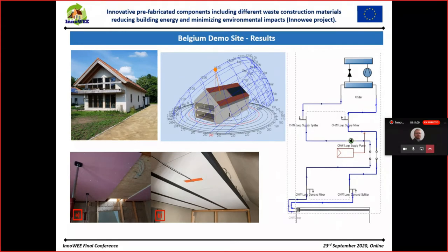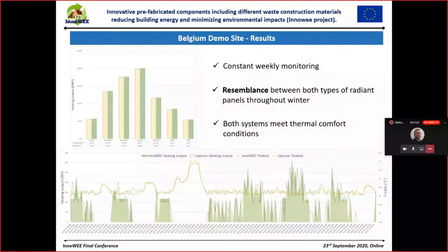For Belgium, as explained by Julia, we had a radiant ceiling installed, comparing it with a commercial panel. So then we can see if they behave similarly, if they have similar outputs. And that was the case. After constant weekly monitoring, we could see a resemblance between both types of radiant panels throughout the winter. So both systems meet the thermal comfort, they both behave similarly, and they both can meet the indoor conditions required.